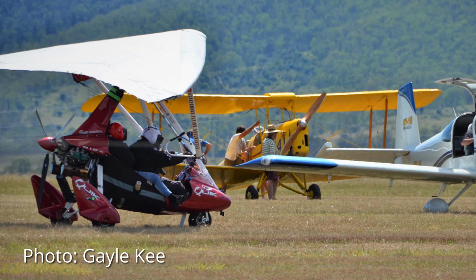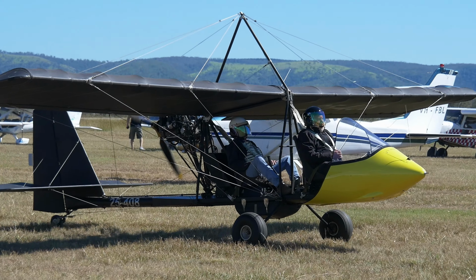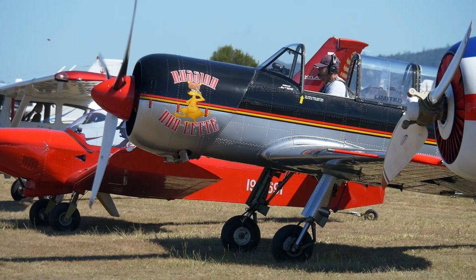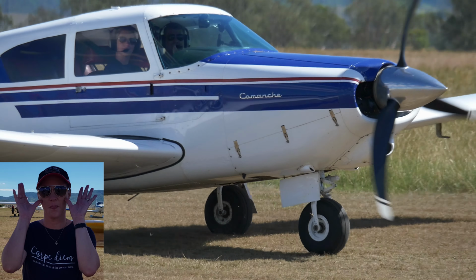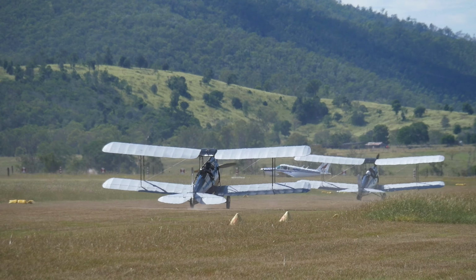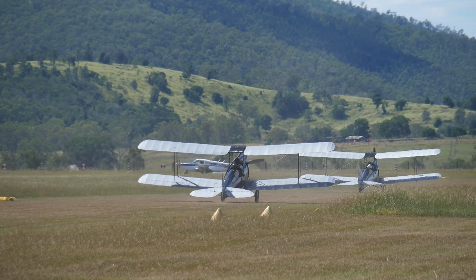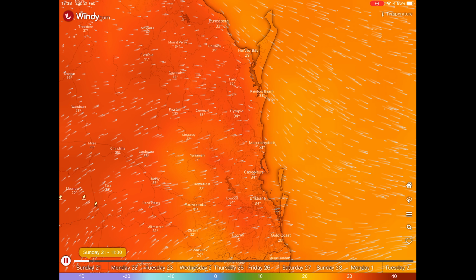We are ready to go, but before we do, let's check out some of the other planes departing first. And we'll do that all with video, and you can enjoy the sounds of the engines as they take off homeward. Thanks for visiting Watts Bridge, and hopefully we'll see you at the air show. But let's go home first, and we'll wind it up when we get there. And I'll let you know how the landing was when we get there, because I believe it's going to be quite hot.